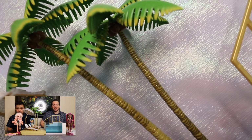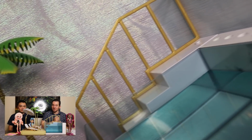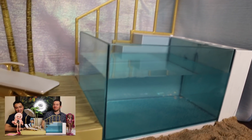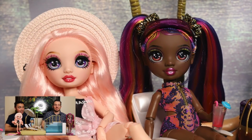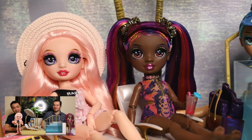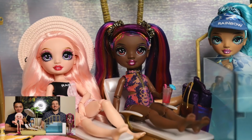So from there, we can go ahead and jump into our final thoughts on Phaedra, Hali, Bella, and the color changing pool and beach club playset. Well, thank you again to MJA and Rainbow High for sending us Phaedra and Bella. They are two of my favorite characters so far. She's super gorgeous, colorful, and Bella is our pink queen. Honestly, she's probably the most interesting character on the show to me.